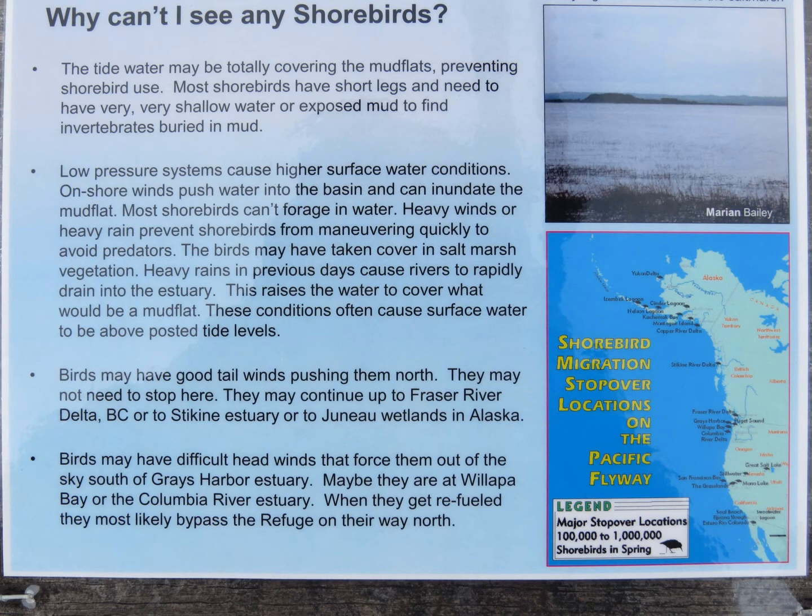Birds may have difficult headwinds that force them out of the sky south of Grays Harbor Estuary. Maybe they are at Willapa Bay or the Columbia River Estuary. When they get refueled, they most likely bypass the refuge on their way north.